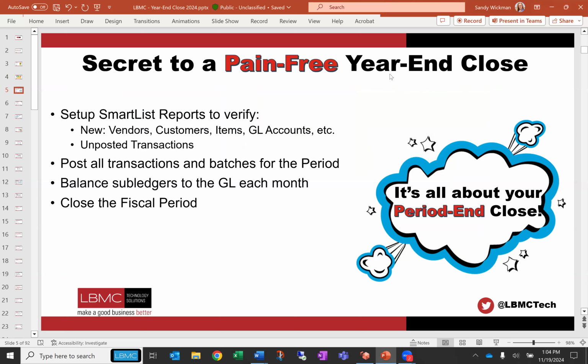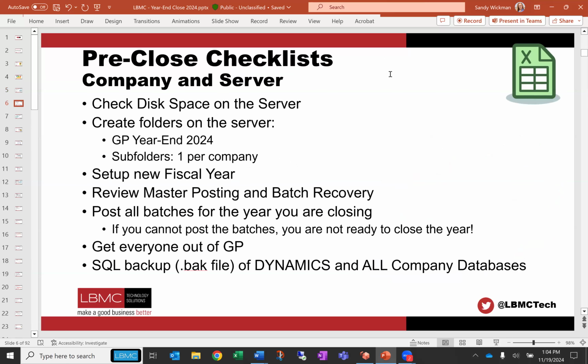The secret to a pain-free year-end close, as I mentioned, is all about the period end close. If you have a solid plan for how you close each and every month, when you get to your year end, it's really just doing that last period close and a few extra steps. So solid processes, using potentially this workbook that we're looking at. I'm on page 8 in the workbook now, and it talks about the pre-close checklist.